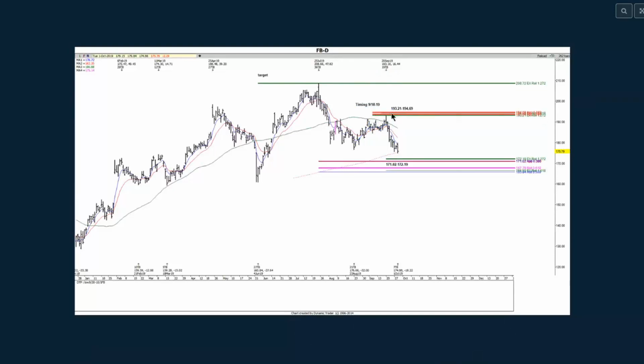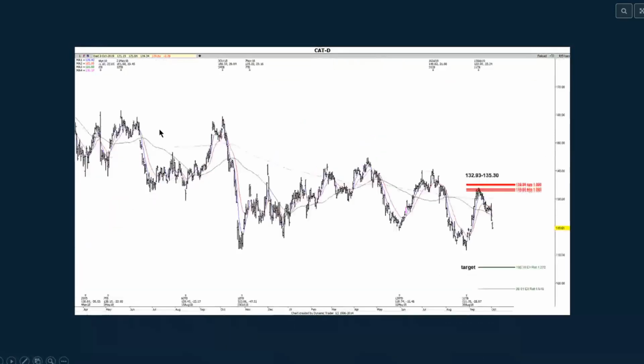Okay, these are things that you're going to want to know, and you're not going to see on your charts unless you do this work, or I do it. I'm going to give you another example that we had looked at recently, and this did start to play out beautifully. I don't know why Caterpillar was rallying the way that it did.